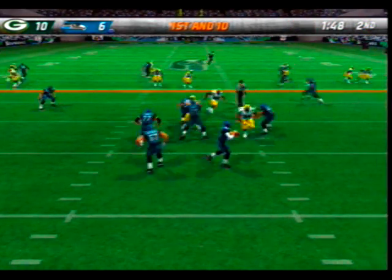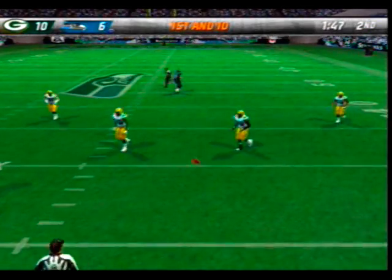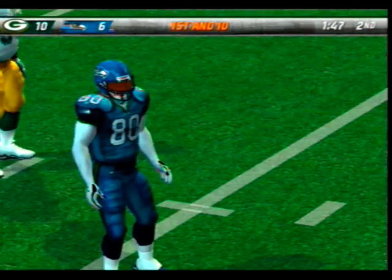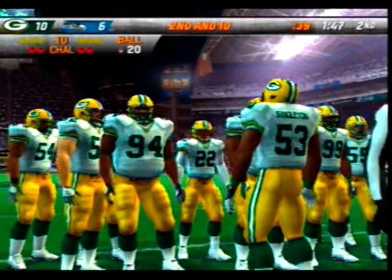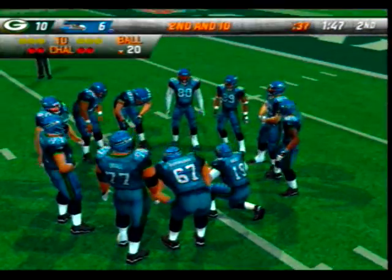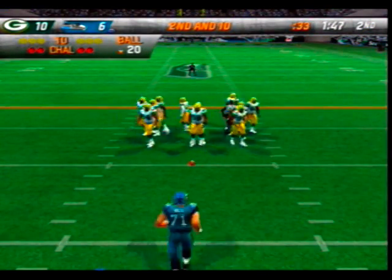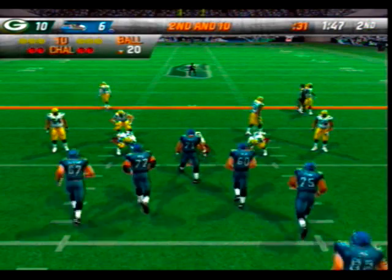Going to the air on first down. Pressure. This one falls incomplete. He felt the pressure and got rid of the ball. That's what the defense has been talking about. Make this guy throw it before he's ready. It's just that little split second early that can cause an incomplete pass or even an interception. Ball on the 20-yard line.